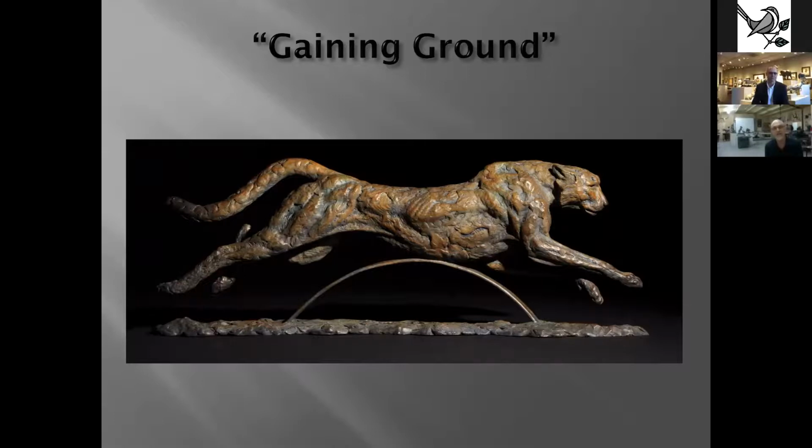You can't always control what the lighting is going to be like in someone's home or in a gallery or anything. But having the right patina on that will definitely help show off the anatomy and the texture. Sure.